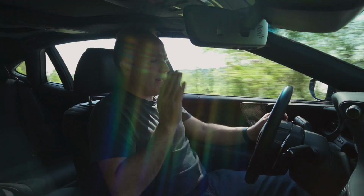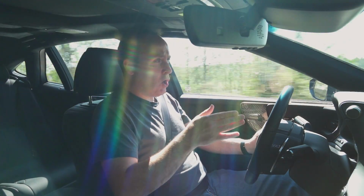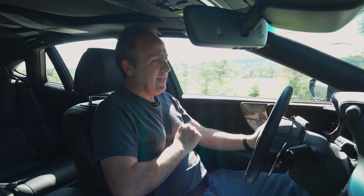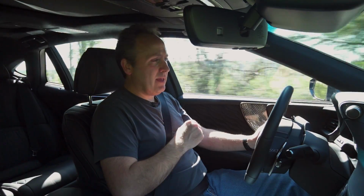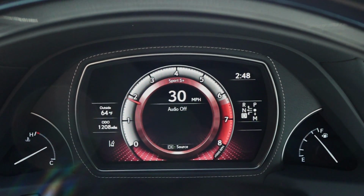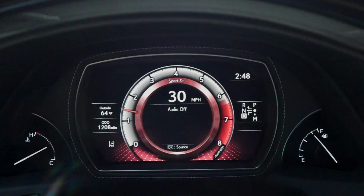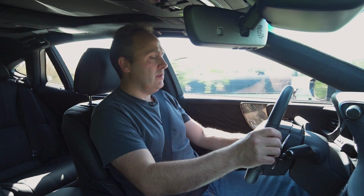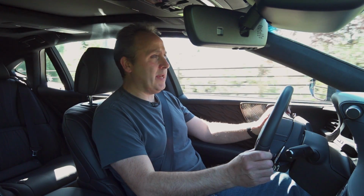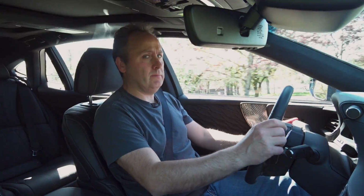The gauge cluster is good, but small. This leather stitching around the gauge cluster itself, again, a little fussy and just a little odd. I want more gauges, I think. It's like where I'm wrapped in a cocoon of leather and stitching. I'm coming up with an S&M joke, but I'm going to pass on that.